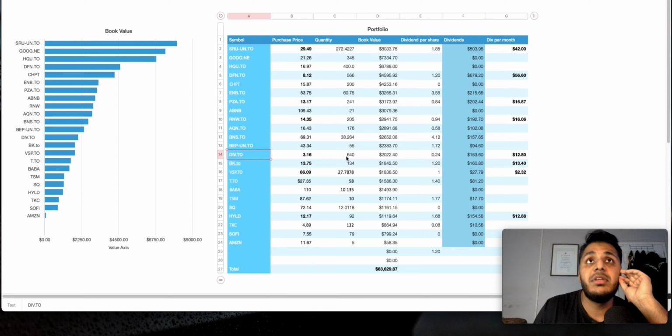Diversified Royalty Corp, 640 shares, $153 in dividends, and that also equals to $12.80 monthly. Now this is a new stock to my portfolio, and I'm actually liking it. The dividends are great, and it's a very stable stock. It's not very volatile, so I don't mind it at all. And then we got Bancorp, another new split share stock, 134 shares to give me $13 in dividends.